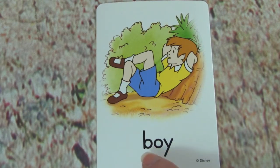Boy. B-O-Y. Boy. The boy is sitting outside.